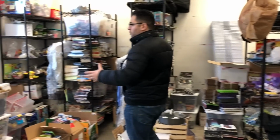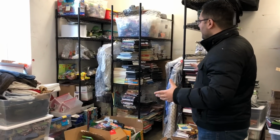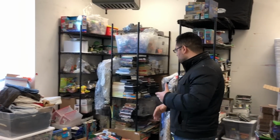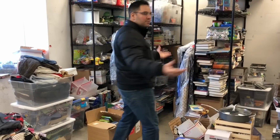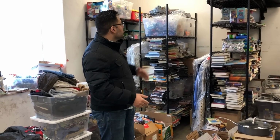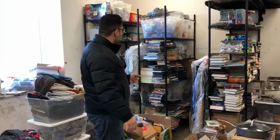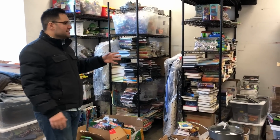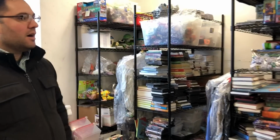Over here is where we keep everything that is going to be lotted. So we lot toys, we lot clothing, we lot DVDs, we lot books, kids books especially, because they don't really sell individually. You've got to put them into lots and they sell very well, and so on and so forth. So we keep a lot of that stuff here. This is one place where it needs to be organized a little better, but that will come.